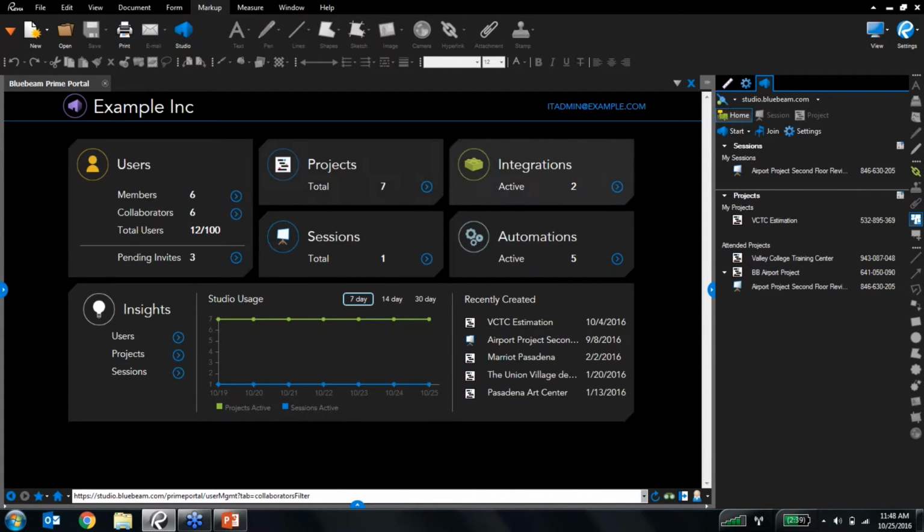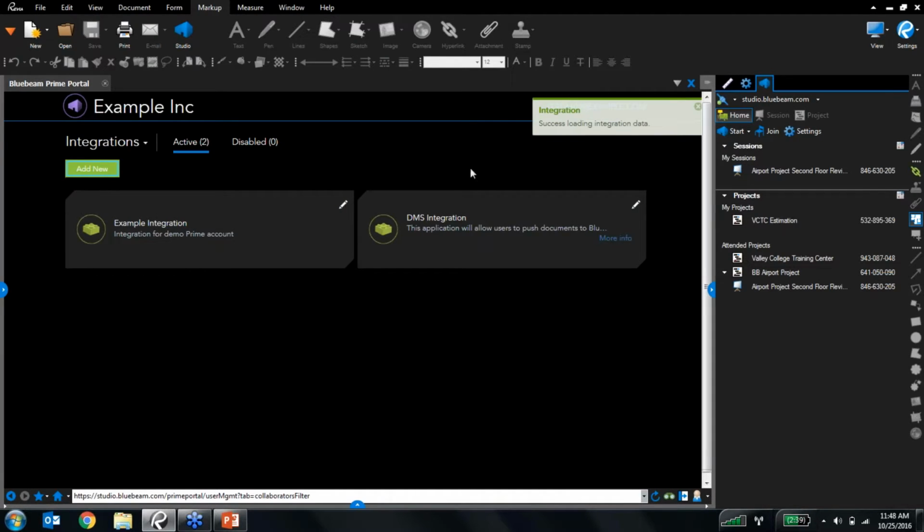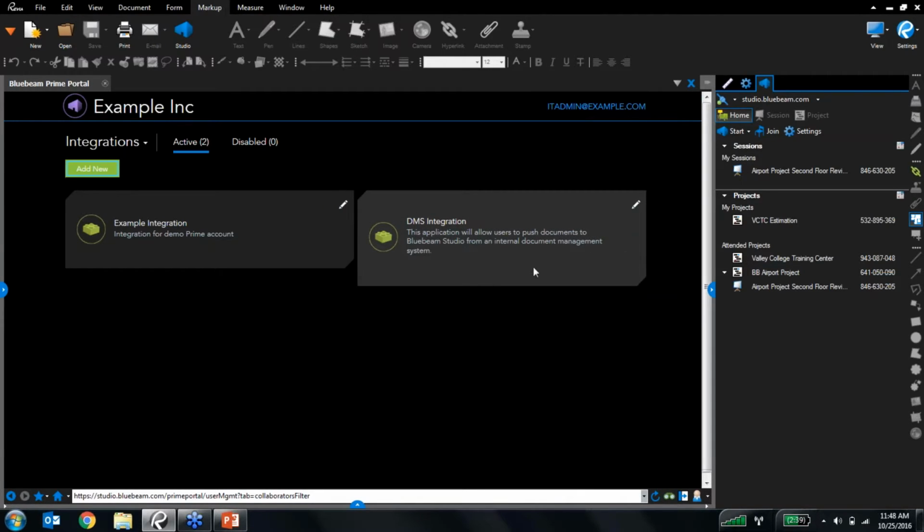Now, I mentioned to you integrations earlier, that Studio API that allows you to integrate, for example, a document management system. So as I look here, this particular API plugin that has been built allows users to push documents to Bluebeam Studio from an internal document management system. There are plugins coming out already. I know Field Lens currently has a plugin from Bluebeam Studio and Field Lens, and I know that there's a lot in development, and you'll see a lot more coming in the months to come.